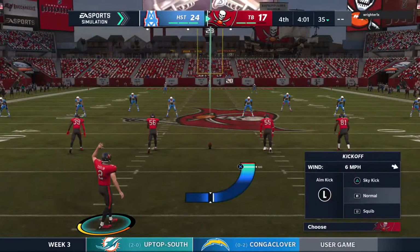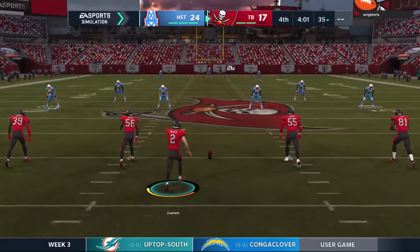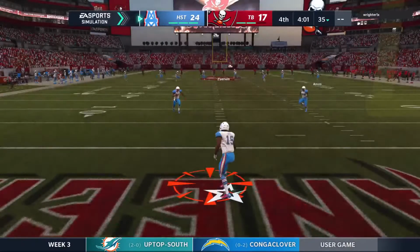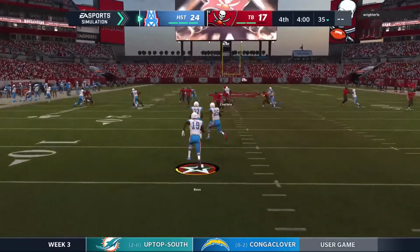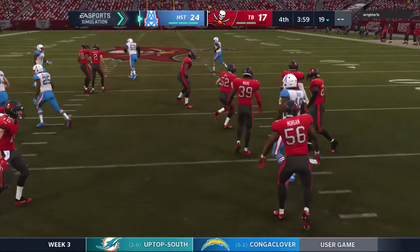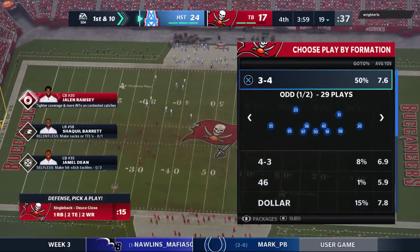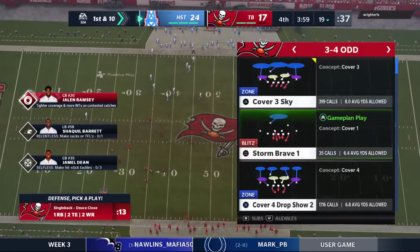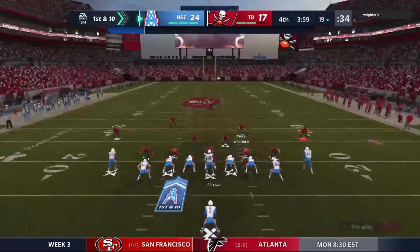Greg Zuerlein set to kick off. After the made field goal, Zuerlein back out there now to send this one away. This will make it into the end zone. And only able to get this to the 19, so probably should have opted for the touchback. At their own 19-yard line, the offense back out there at the line, ready for their next drive.